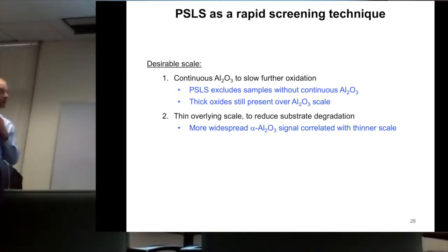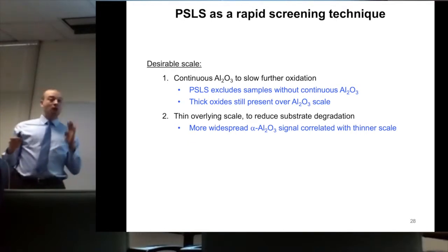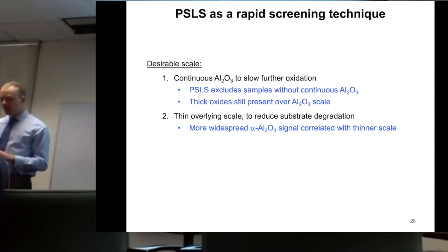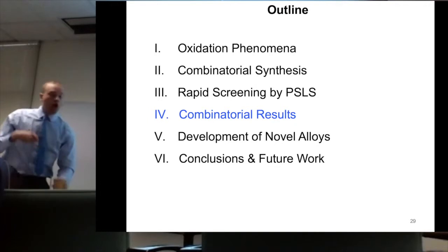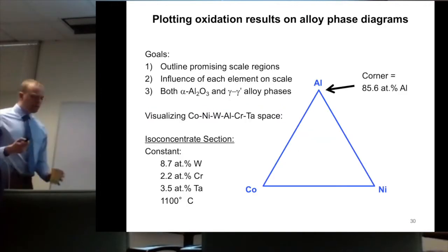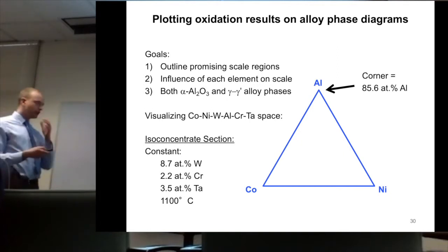But overall, we've observed that we can use this PSLS technique as a screening method to rapidly look through our samples and identify which are forming that continuous alpha alumina layer and thinner amounts of overlying oxide. So next, let's apply this to all of our different combinatorial results. What I'll be showing you is a series of phase diagrams that are isoconcentrate sections.